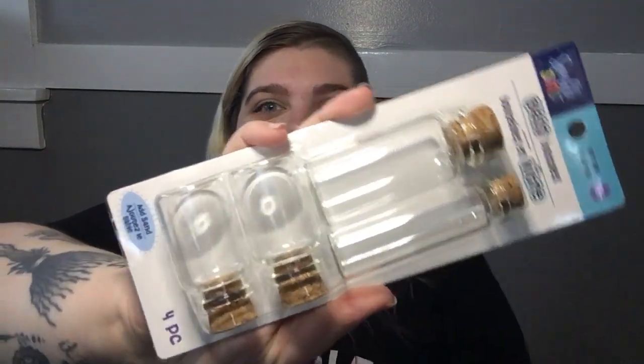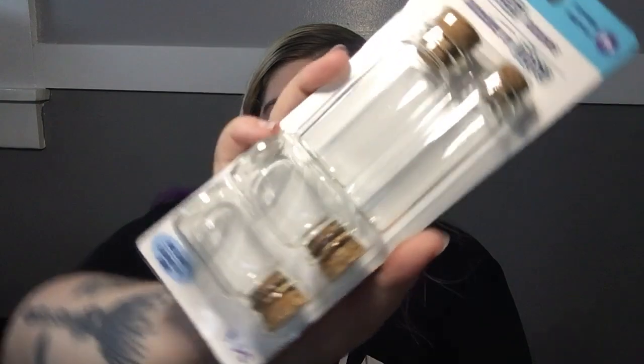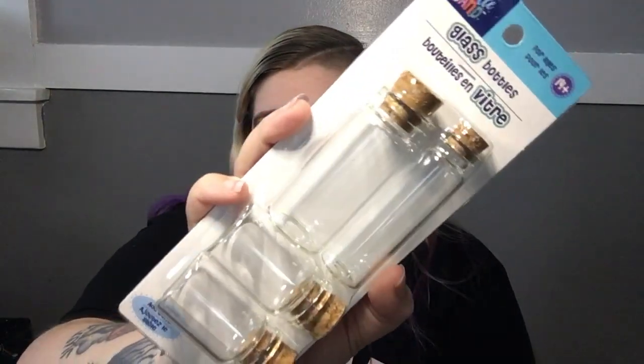So I got this, and they're just little different sizes. So I figured I'd use those for spell jars as well. I'm pretty sure they're for sand art, but I'm definitely going to be using them as spell jars. So that was my witchcraft haul.